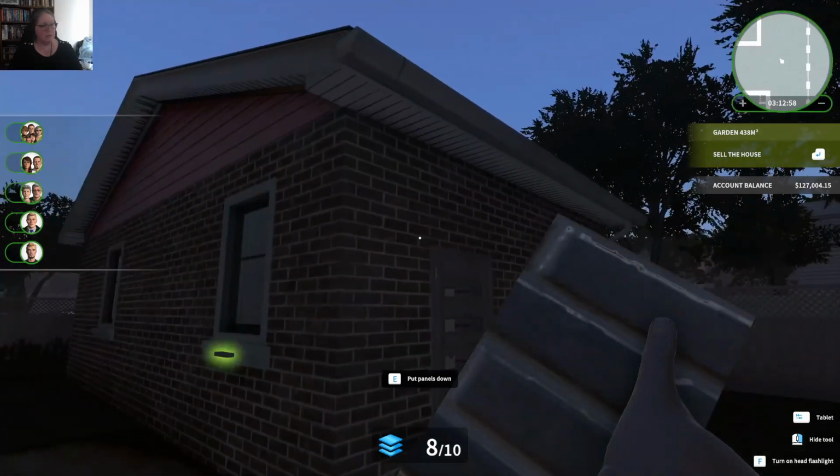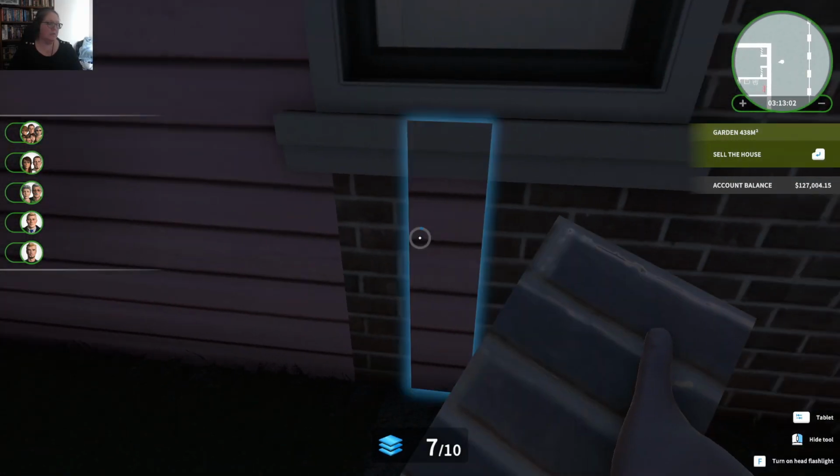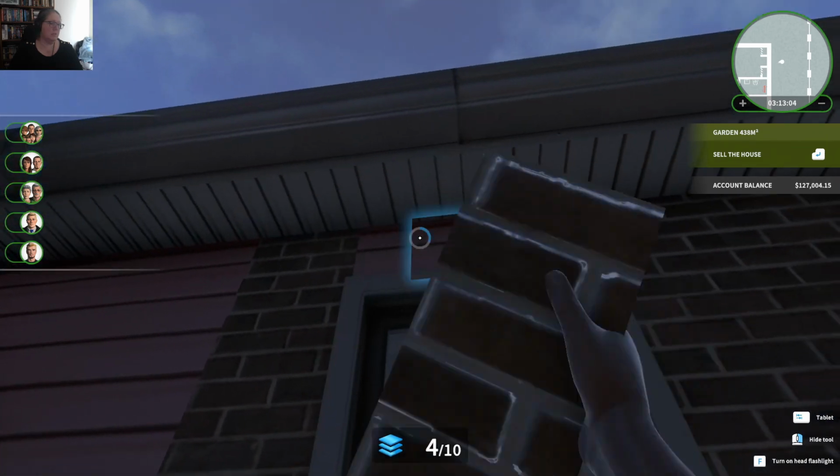But we are slowly... Let's see if I can pick the rest of that up. Yes. Alright, so that would be the sheds all done, except for that high bit. So we just really have this side of the house. So I might be able to push it just to get it finished.